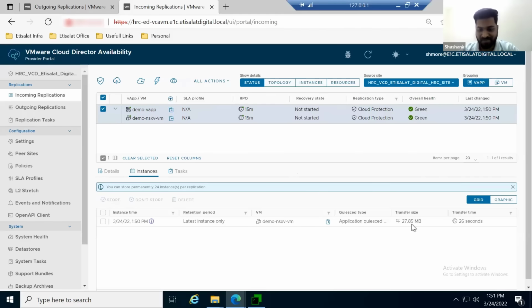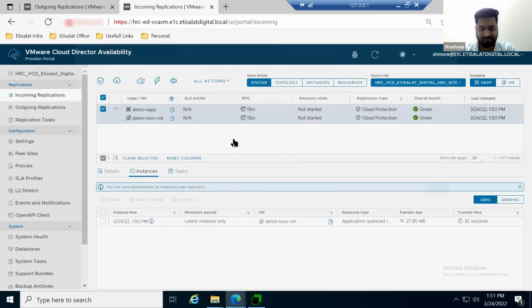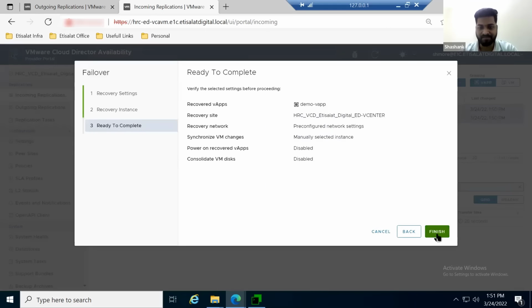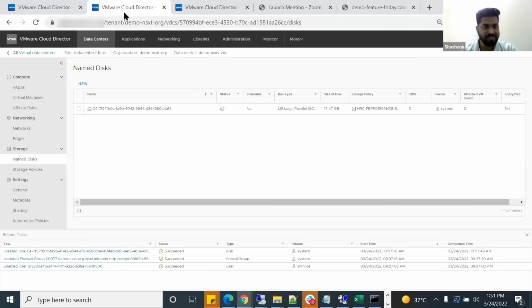Since this is a small VM, the replication sync has been completed now. So let's do the failover. I already configured the network settings for what IP it should pick. Since we are using the same network, it will have the same IP at the destination end. So I initiated the failover now. Let's see what all starts. Basically, it will delete this disk, and out of it will create a new virtual machine and the vApp.